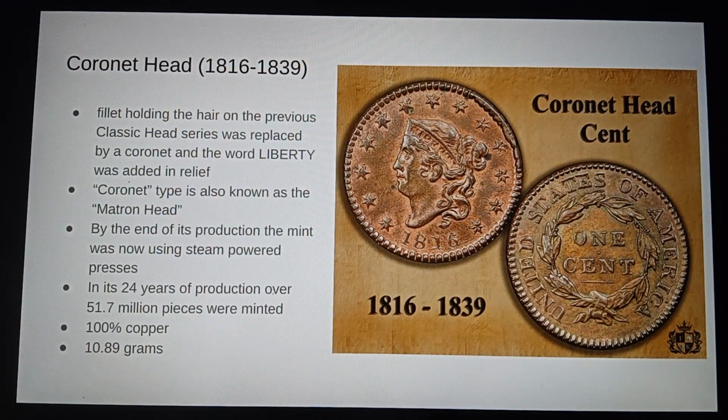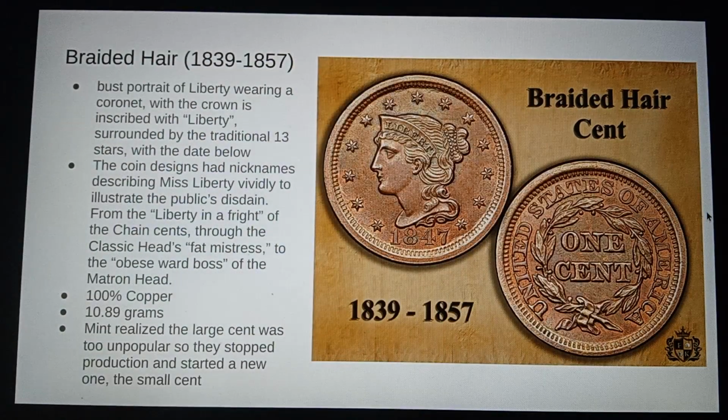So something I didn't write here is that many people actually hated this design for the coin, even though it went on for over 24 years. Because here on the obverse, people started saying, oh, they're displaying a fat Liberty. We don't want that. That's not us, you know? People were just really upset about that, and the U.S. Mint got a lot of backlash.